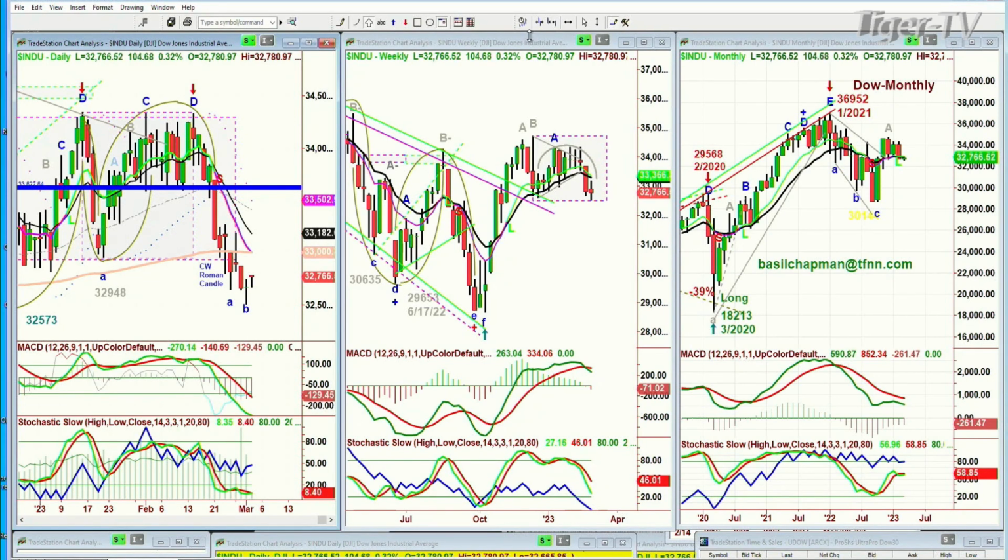That's why we did grab the long side, and we'll see if that's going to work out on the 3 times long Dow. Just very specific, and we do have other positions. We are trying to get one position, and I didn't want to raise the price today.